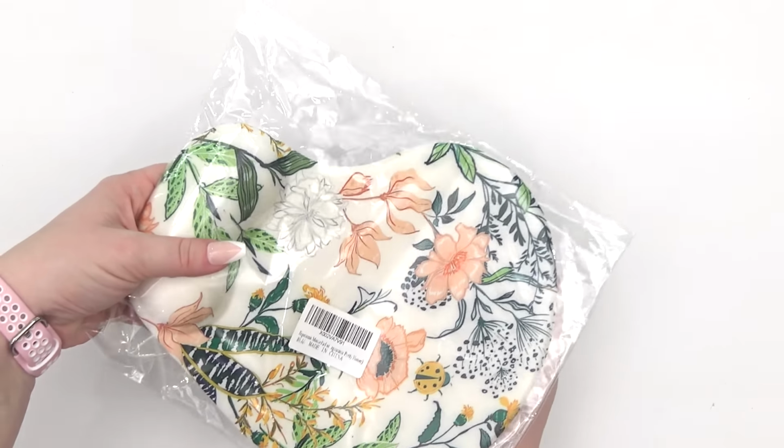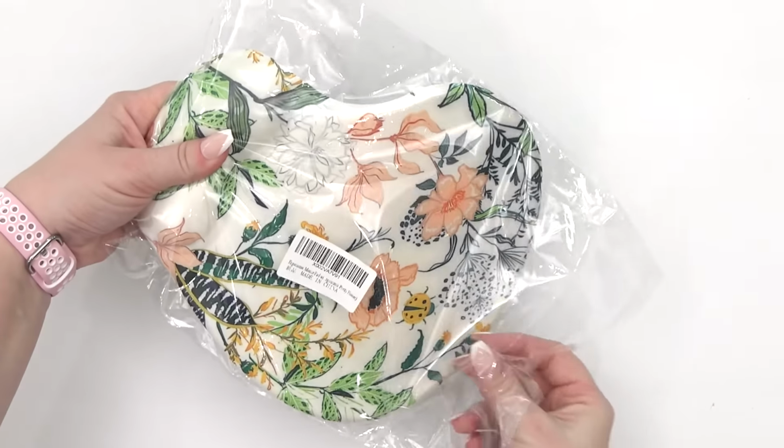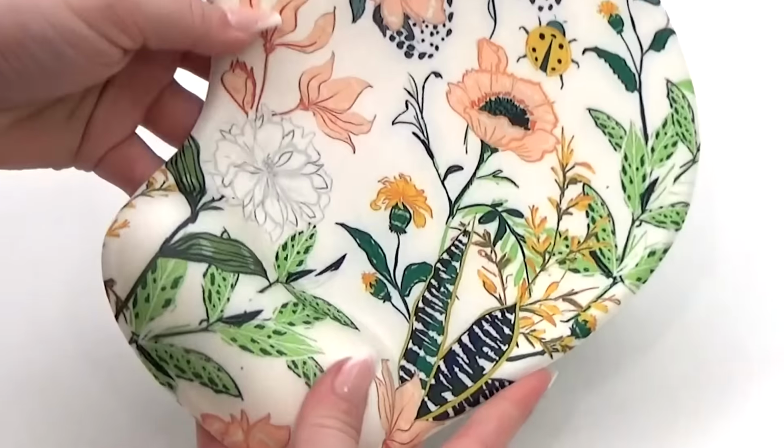To go along with her new mouse, I also picked her up a new mouse pad. This one also has a nice cushy area to rest your wrist while you're using your mouse.